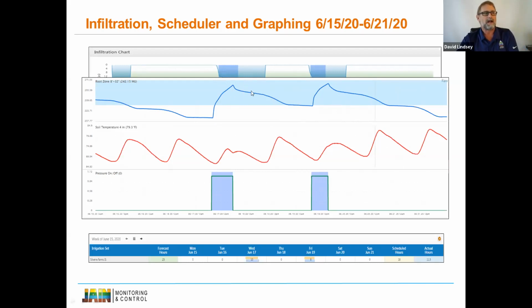Blue is wet, and even higher than that is too wet. You'll see that in the soil moisture performance widget as well. But you see he peaked up here, but he's prepping for next week because we suspect, and the forecaster's telling us, we're going to have a hot week next week.